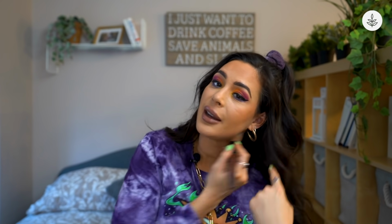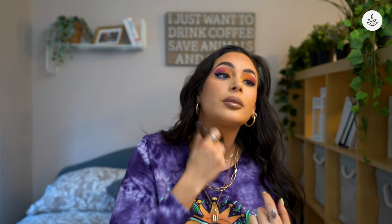And then you just want to make sure you blend that in with your neck. So we're gonna go in with this Becca Highlighter, and it's in the color Champagne Pop. And we're just gonna take an angled brush above the cheekbones here. This is the best highlighter.